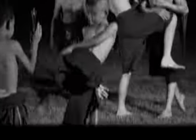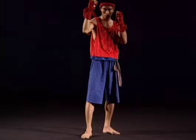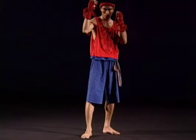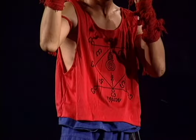Thai people have a long tradition of faith in magic and ritual, which was also central to Muay Thai. Offerings to the Muay Thai teacher were symbolic of this belief, then represented by various items worn by the boxer. These consisted of two parts, clothes and protective charm.